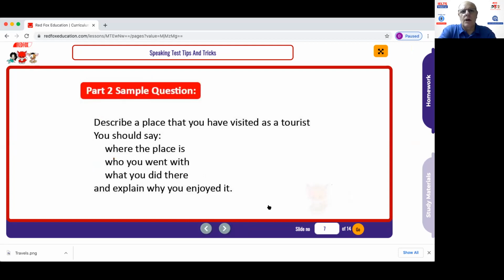We need to know how to introduce the talk. And that doesn't mean reading back the words on the card. So we don't want to say, I'm going to describe a place that I visited as a tourist, because all you're doing there is reading the words from the card. You're not using any of your own words. So by the time you finish that sentence, you've scored 0.